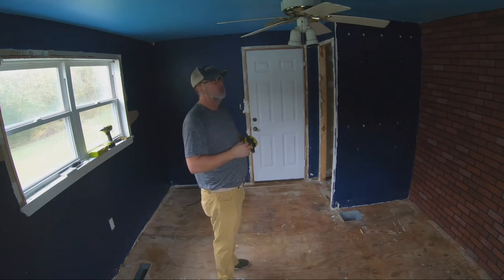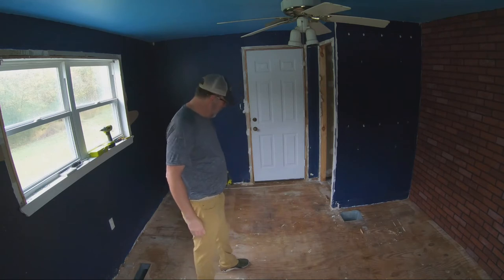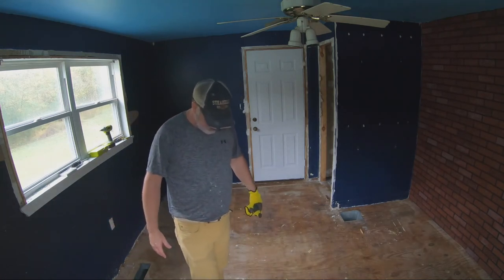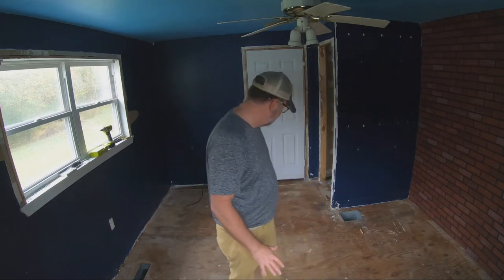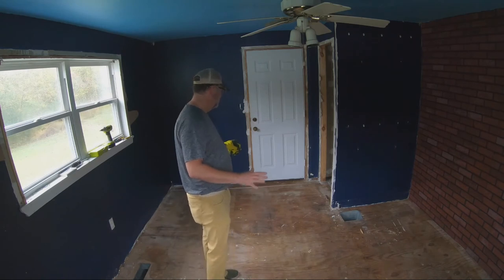The roof's going to be done in a week or two before we start finishing anything off on the inside, of course. But this floor is warped from the water damage. We will be replacing the subfloor, at least in this room.